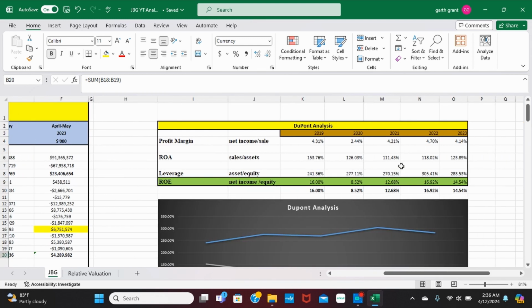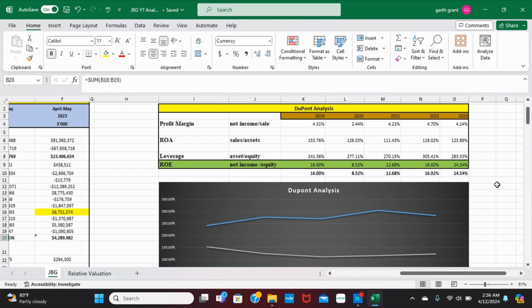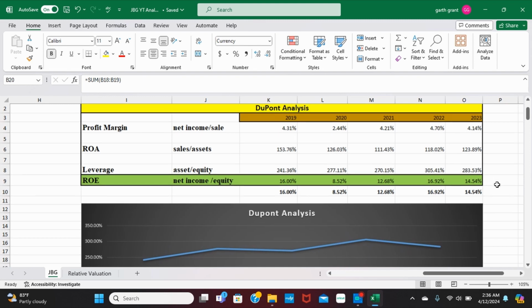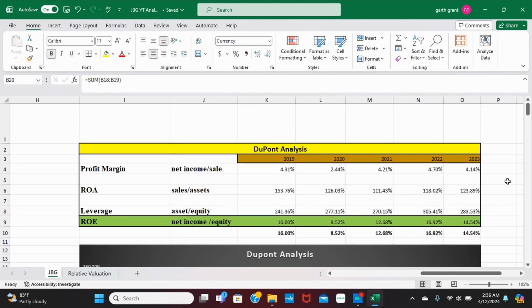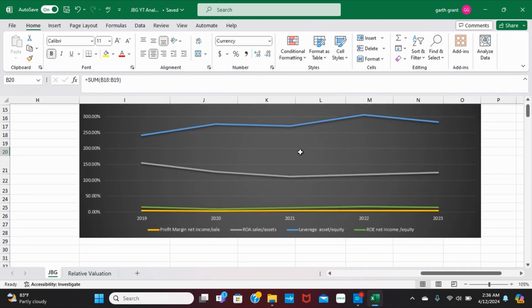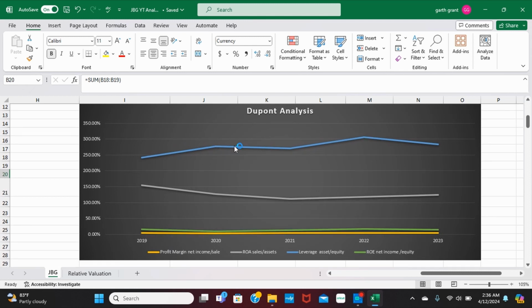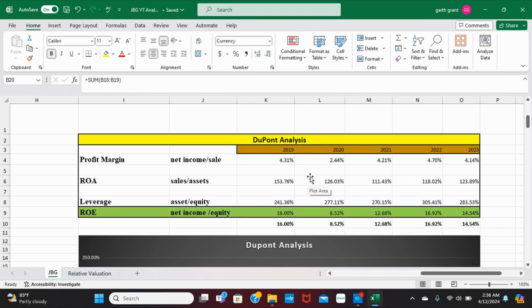All right, so you know DuPont analysis, I already explained DuPont analysis, what it stands for. However, it really just tells the profit drivers of a company, or what helps a company to generate revenue. You can see, granted, the figures are disjointed, so unless you're going to sit down and go through the chart, it's better to just look from the numbers perspective.